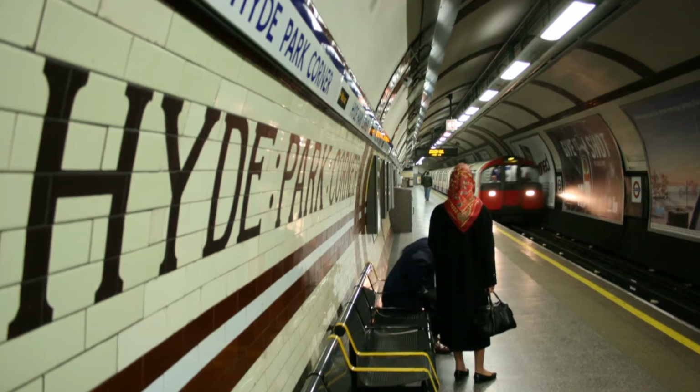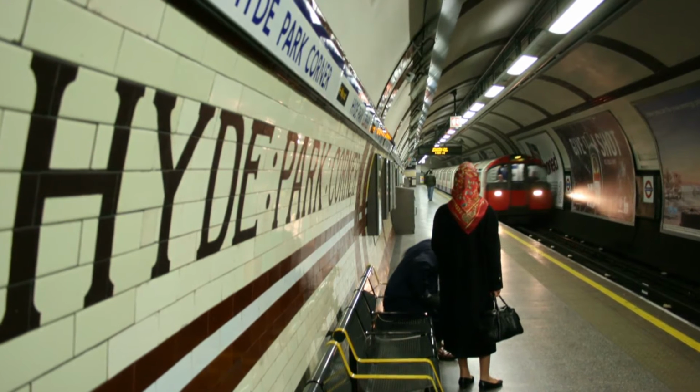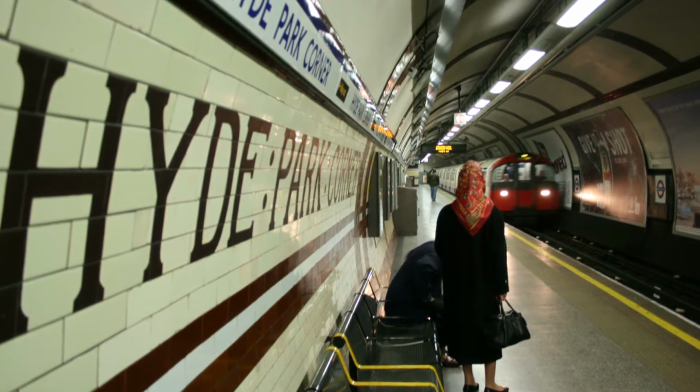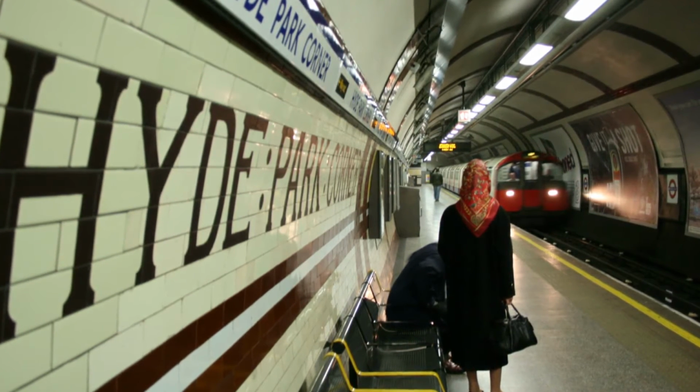Hyde Park Corner Tube Station. This station is on the Piccadilly line between Knightsbridge Station and Green Park Station. It is one of the few stations on the London Underground that has no associated buildings above ground. The station is completely underground.